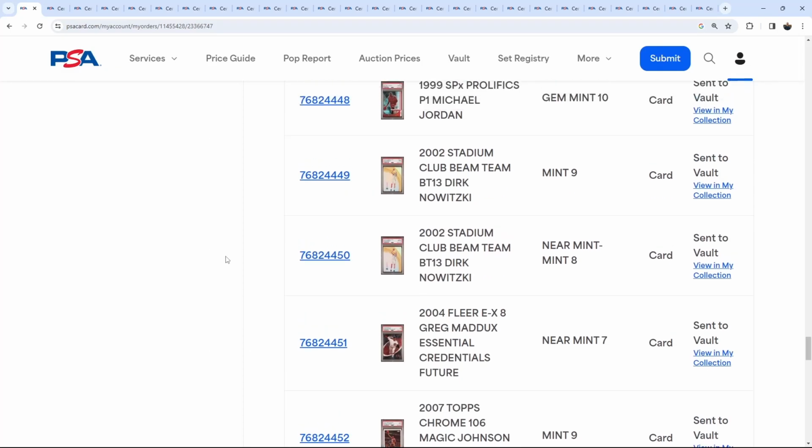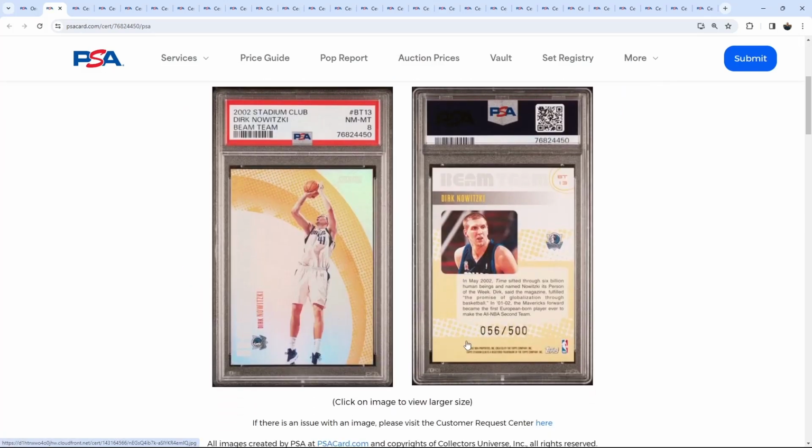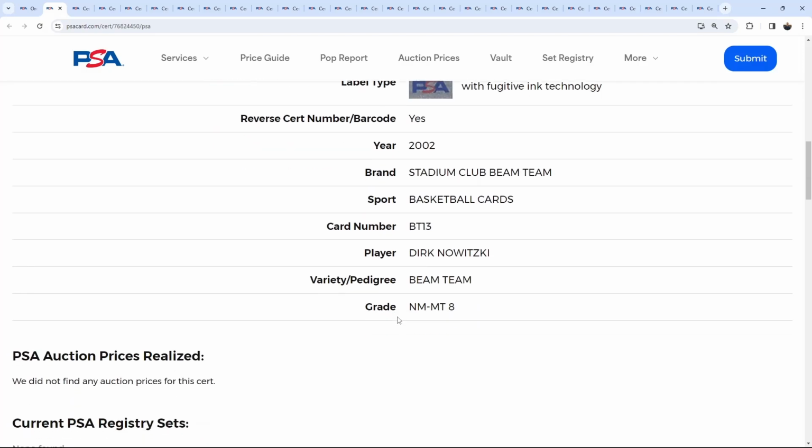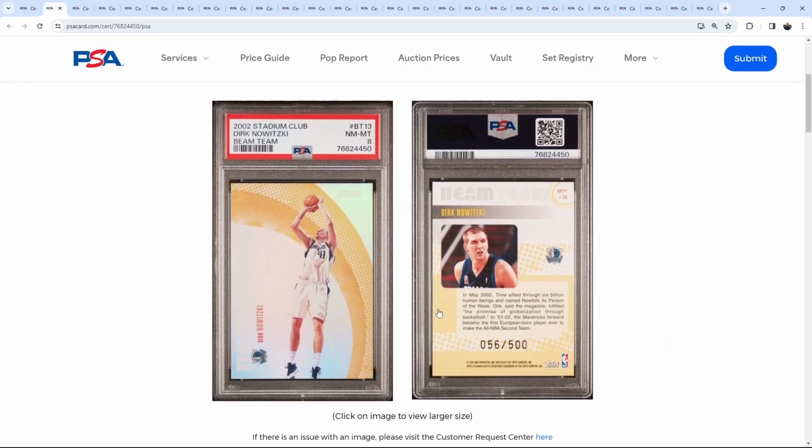And then the Dirk Beam Teams, we'll look at the 8 to get a better idea on the pop report. These are numbered out of 500. These were going for about $50-60 raw. Pop 3, 8 higher, so 11. This set has really caught on. Kobe's in it, Jordan's in it. The Jordan is outrageously expensive.